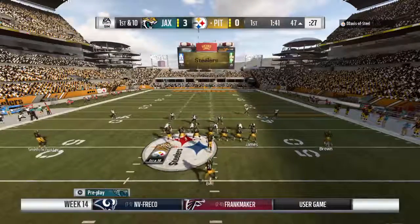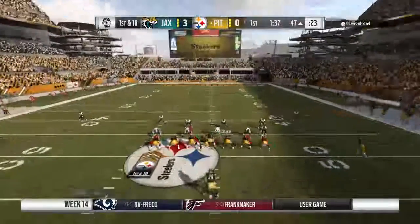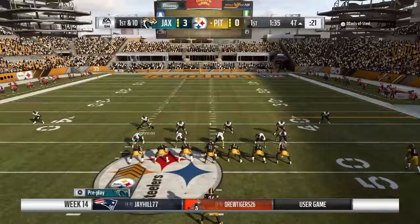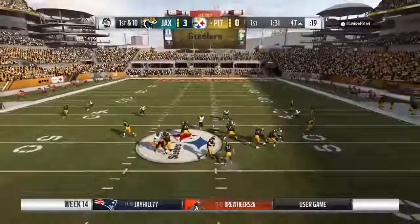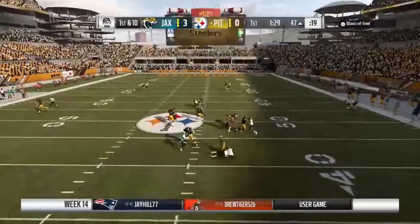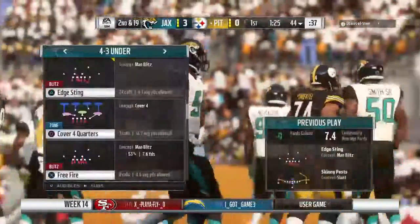So in Jacksonville territory now. Here's a 1st and 10 at the 47. No check. Patriot. They'll look to throw here. And he's going to go down. They sack him back at the 42.